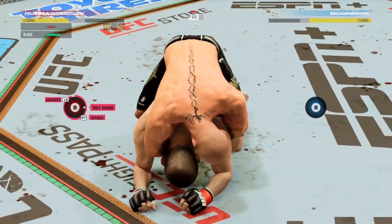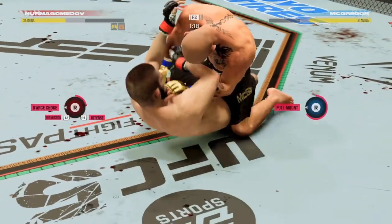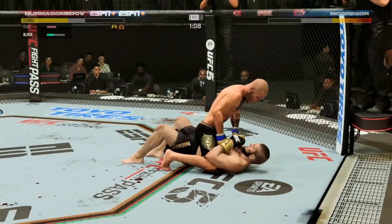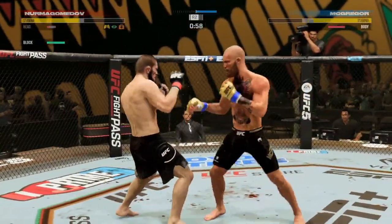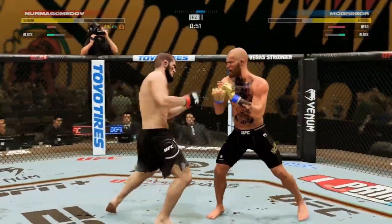Back him out now. McGregor's right back to the full mount here. Yep, got to be very careful there. And he will let his opponent stand up here. McGregor's body getting all sorts of bruised up on that right side now.